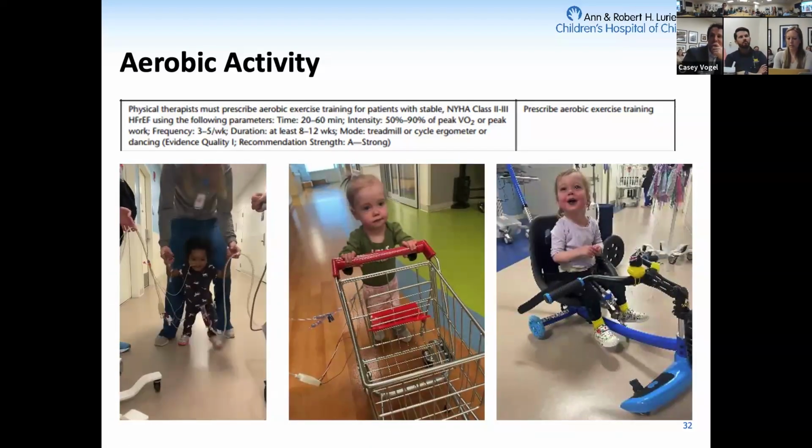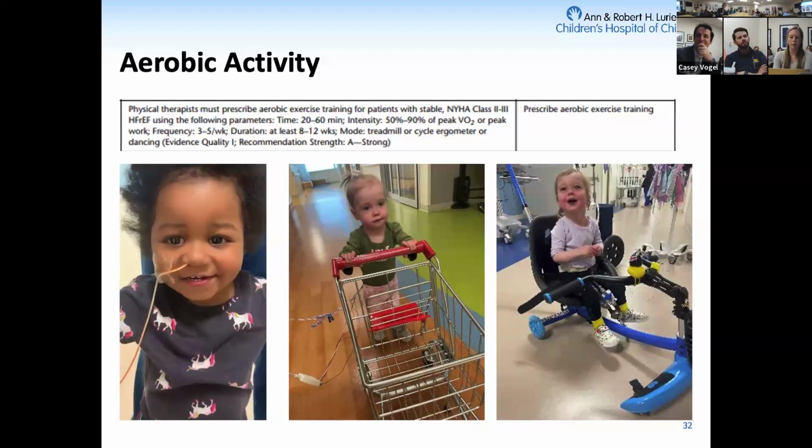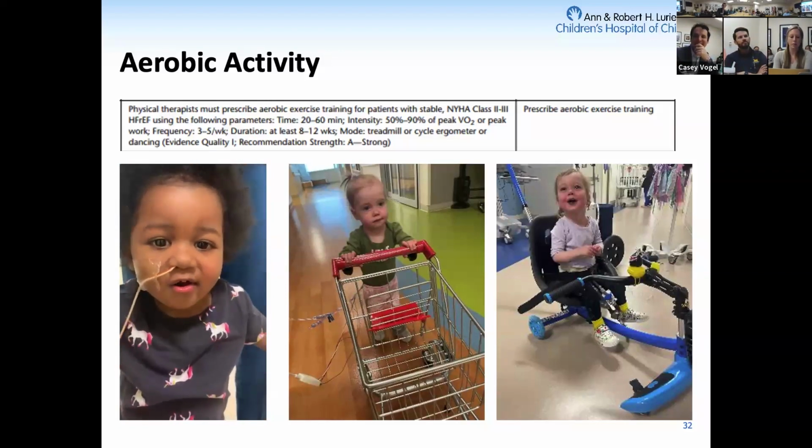But what about the younger kids? It's going to be pretty similar. Taking them for walks. We have a little shopping cart they get pretty excited about. They set up scavenger hunts around the hallways. But getting our younger kids who have much longer wait times engaged in walking around the unit for months on end sometimes is a little bit more challenging.